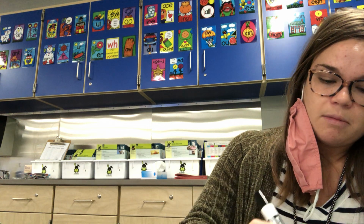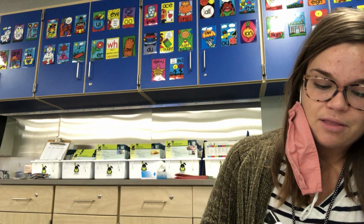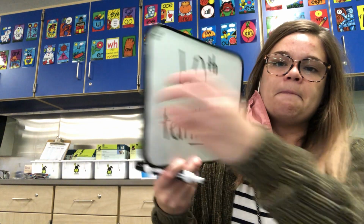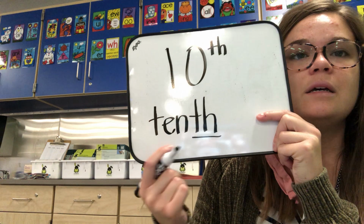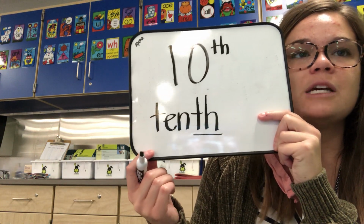Just like, I'm going to give you a tricky one from yesterday. 10th. If there is someone 10th in line, this is what it would look like. It could look like this, or it could look like the word. And remember that TH comes from the last part of our word. And do you see the first part, 10? 10th. That's how we get that word.